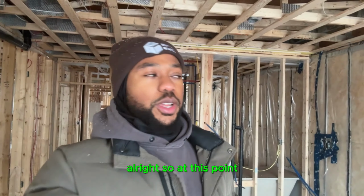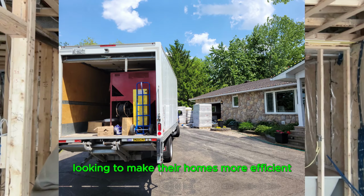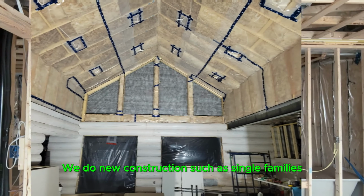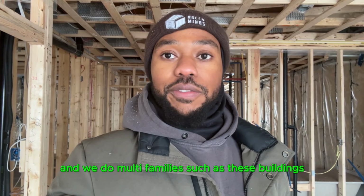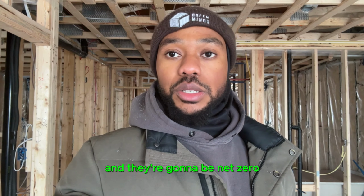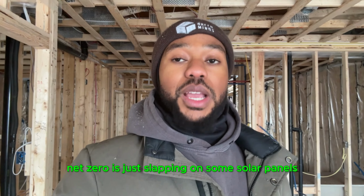All right, so at this point, I hope you already know we specialize in insulation and air sealing. We do retrofits for homeowners looking to make their homes more efficient. We do new construction, such as single families. We do passive homes, regular, more traditional builds. And we do multifamily such as these buildings. These are 2 8-unit buildings and they're gonna be net zero. Pretty much all that's missing to have it fully net zero is just slapping on some solar panels.